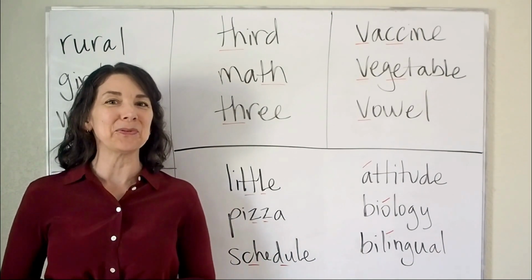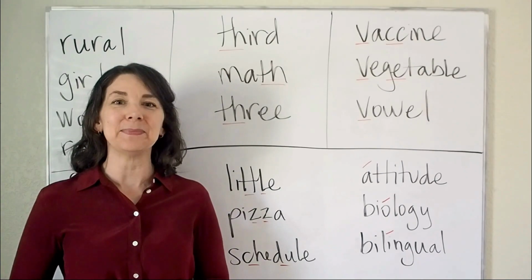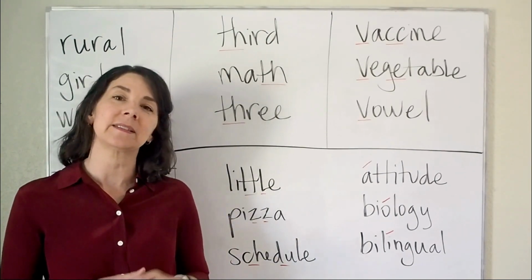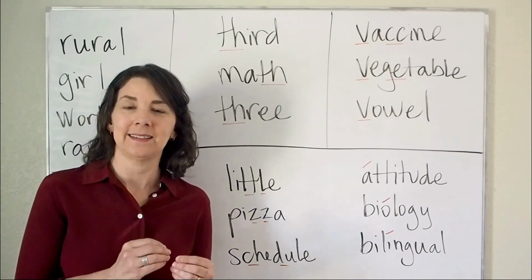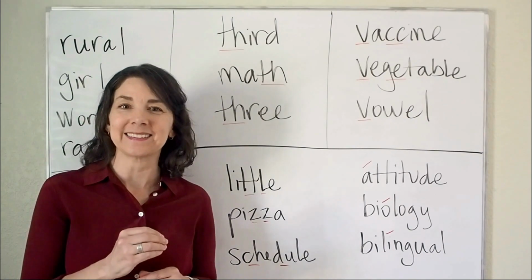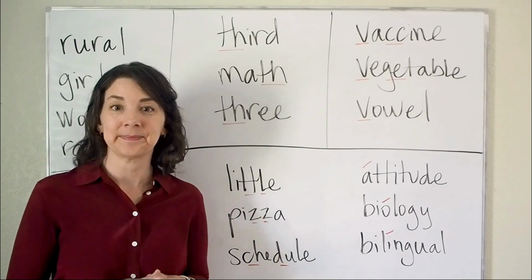In the next word, we have pizza. This is a really common word in the US because we love to eat pizza. And a lot of times I hear people say pizza, but it's pizza. Sounds like TS. Pizza.